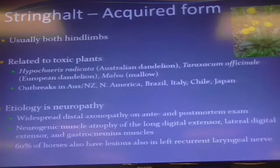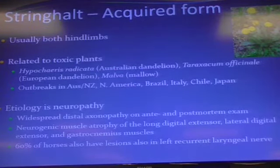The acquired form, also called the Australian form, is usually both hind limbs, and it's related to toxic plants. So all these little dandelion-type plants here, and it's been reported in a bunch of places: Australia, New Zealand, North America, Brazil. But it's a little bit more specific than the idiopathic. And this is a neuropathy. It's an interestingly widespread neuropathy they've been able to find. So not just specifically in these extensors that are affected, but more widespread in the body.